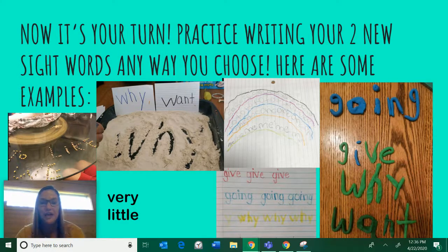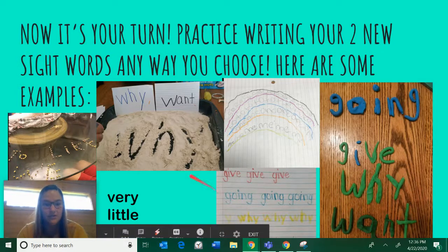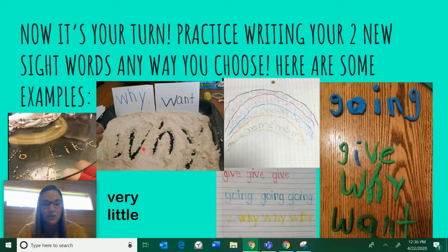Okay. So your assignment for today is to practice writing your 2 new sight words any way you choose. Make sure that however you do it, you practice it at least 3 times. So this friend down here that wrote his rainbow writing, he wrote his sight words 3 times. If you do it with something like this, then you can shake the tray, do it again, do it 3 times. Okay, that's how your brain starts to remember. This friend who wrote it in the rainbow, he did it more than 3. Is that okay? Sure, you can do it more than 3 times if you want. We will never tell you that you're doing your sight words too much, okay?